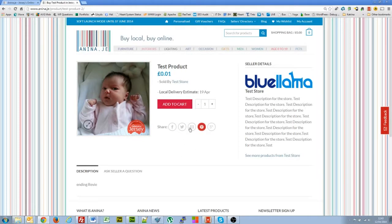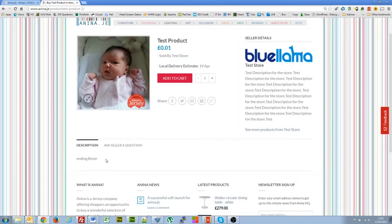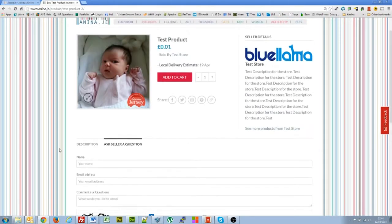You'll see share buttons here, so the customer can easily share that product on Facebook or Twitter or by email to a friend, and then you have the full description down here, and then this tab here, which is quite interesting, is ask a seller a question. So the customer can fill this in here, and what this will do will send you directly an email with the question that customer's asked, and then you can just respond to that by using the reply button in your email client and let that customer know the answer to their question.